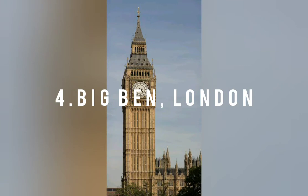Number 4 is Big Ben. It is also known as the Clock Tower. It is situated in London. Do you know why it is named Big Ben? Because Big Ben is the nickname for the great bell of the striking clock at the north end of the Palace of Westminster in London.